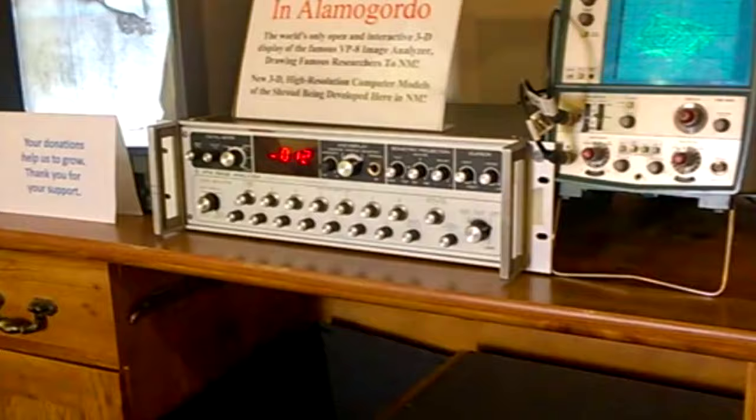This is one of the last remnants of what was at one time a flourishing race of VP8 analyzers. The last of a dying breed. Perhaps. Technology passed it up.